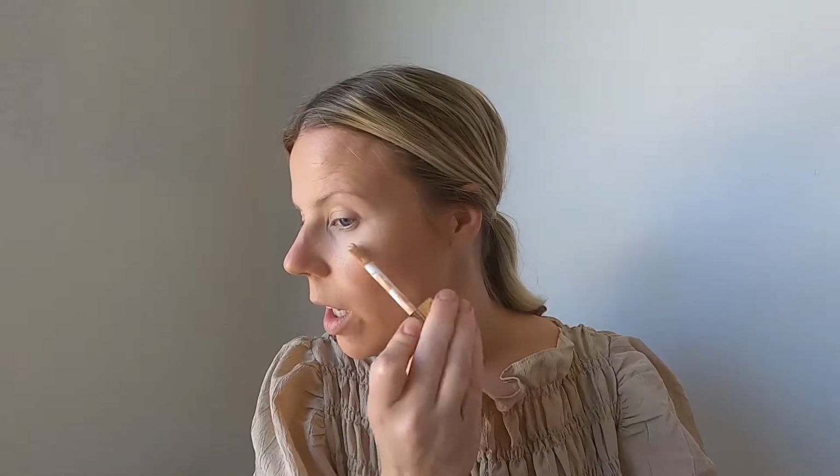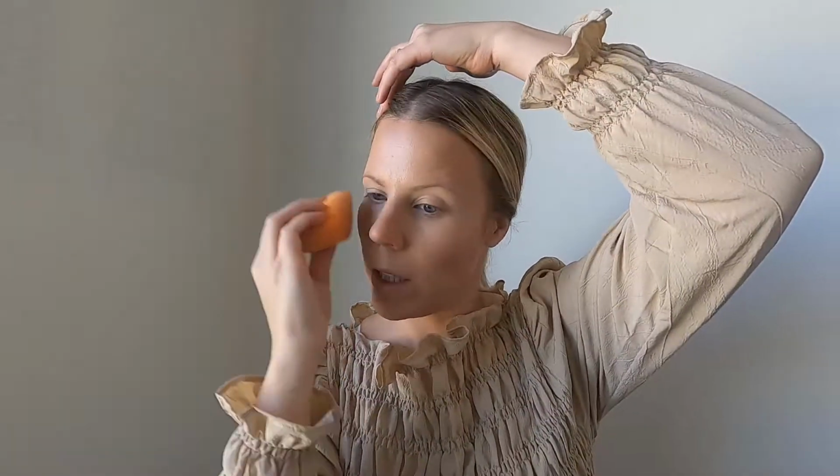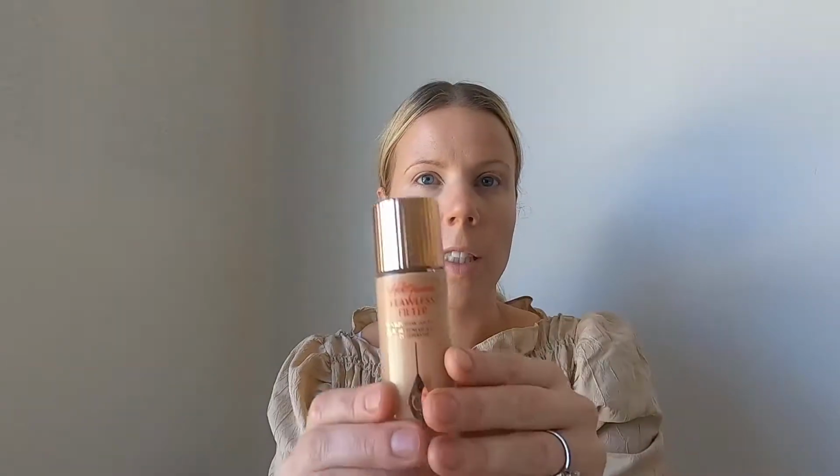So I'm going to put it in like highlighting places. And you want to do this before you start putting on any powder. So these are all the places that I want to make look like there's light on them. So just use the beauty blender. You could use your hands, and then this just makes your face look even more glowy, but only in the spots that you want to be glowy. I don't want my under eyes to be like sparkling. And the key is just blending, blending, blending. This is kind of expensive, but definitely worth it.